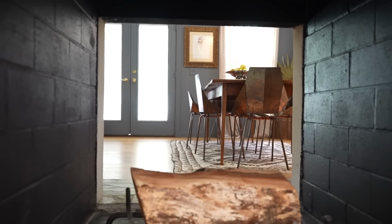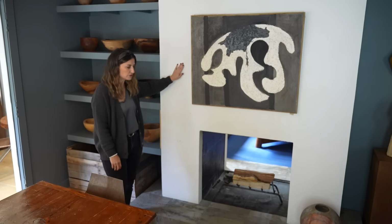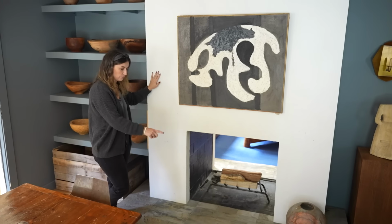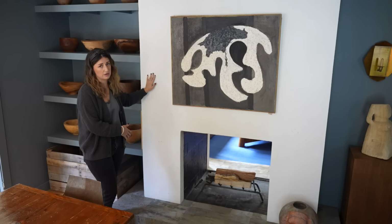Yeah, the double-sided fireplace was really one of the selling points for me. I thought it was so cool. It was brick, so we stuccoed over the brick. We took out a few rows of the brick on the hearth and originally we covered it in stucco, and then I quickly realized that stucco and ash don't really go together. You can't really clean that very well.